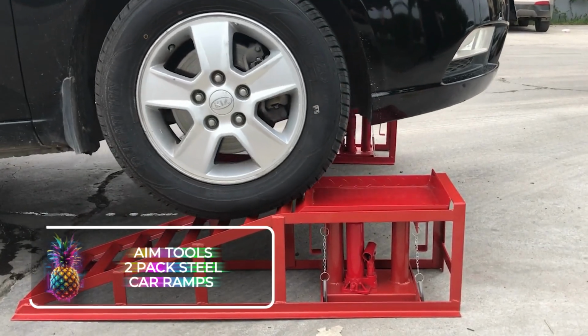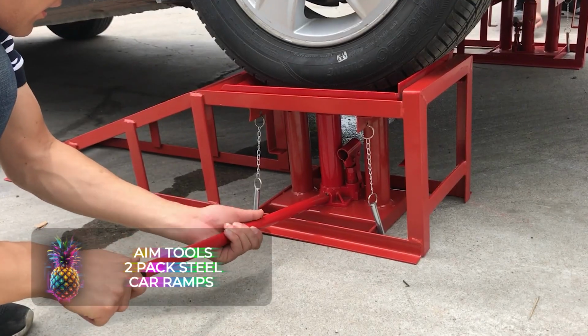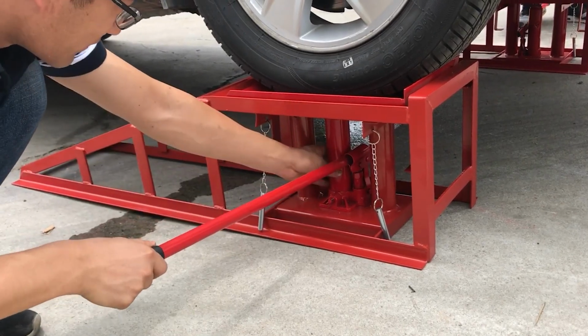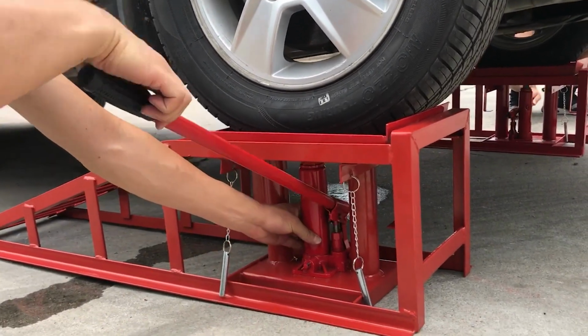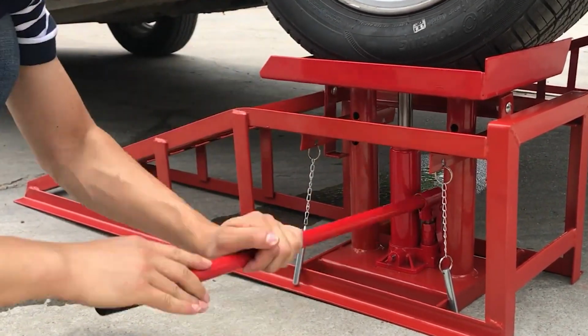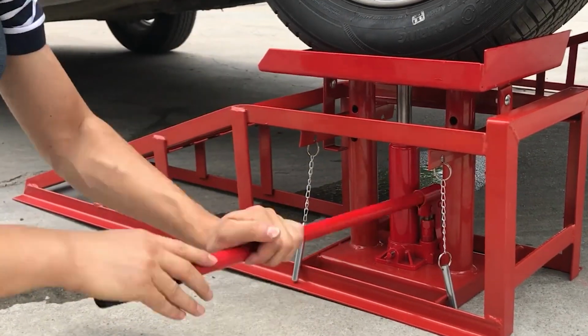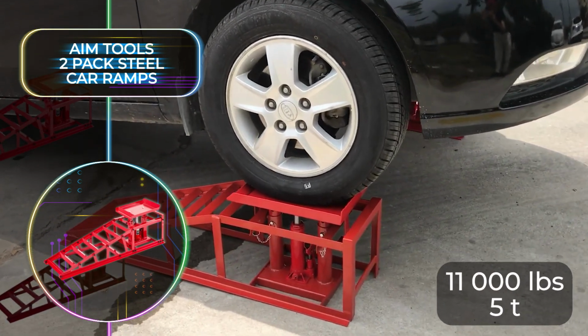AUTOOL's 2-pack steel car ramps. Working on crank issues on a vehicle is somewhat of a challenge when you don't have the right equipment, but the AUTOOL 2-pack steel car ramps are exactly what you need to ensure this job is a total breeze. Even a Hummer H1 can confidently drive up to these ramps, since they are capable of supporting as much as 11,000 pounds or 5 tons.